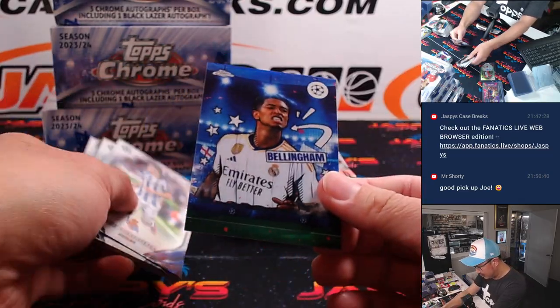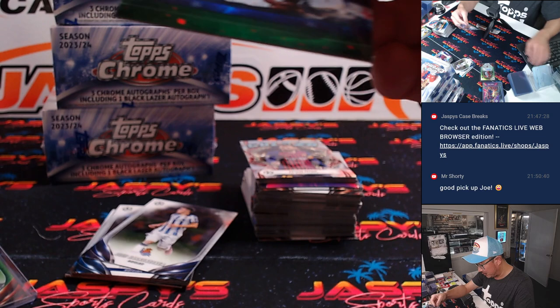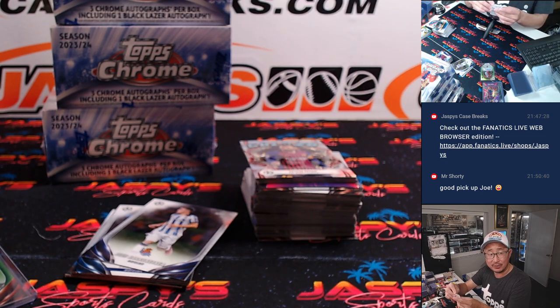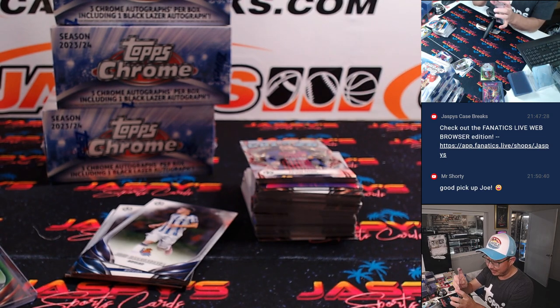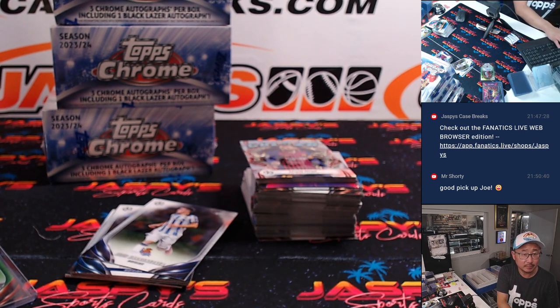And we've got this Jude Bellingham. This has got to be a special insert, right? I don't have a checklist open. What are these called? I think these are a short print. I don't know, I'm not quite sure.